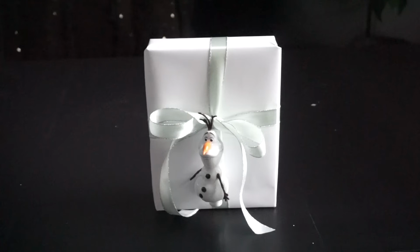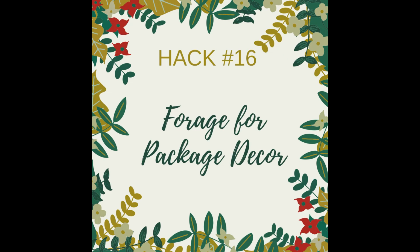So what I'm going to do is wrap it in this white paper, and I have this really great mint green ribbon that I found at Michael's on their little clearance ribbon rack, and I found this adorable Olaf. Look at how cute this is. I think that she's going to absolutely love this gift. Forage for things that you can put on your gifts and make your gifts feel extra special. It's such an inexpensive way of making them beautiful. And it's just really fun and festive, and it just makes everything feel like you've gone extra and you've really thought about all the detail.